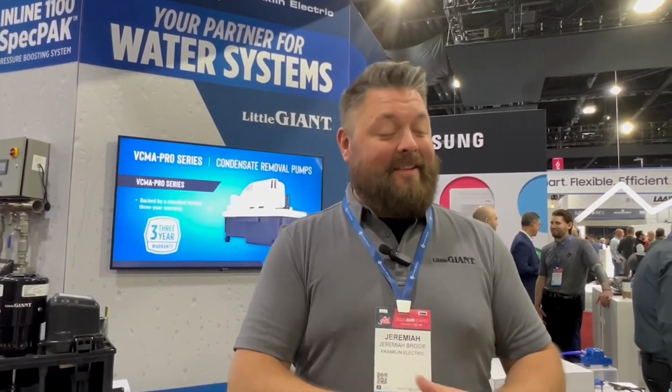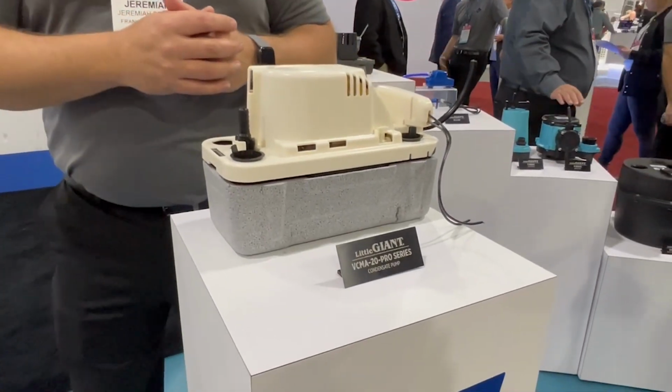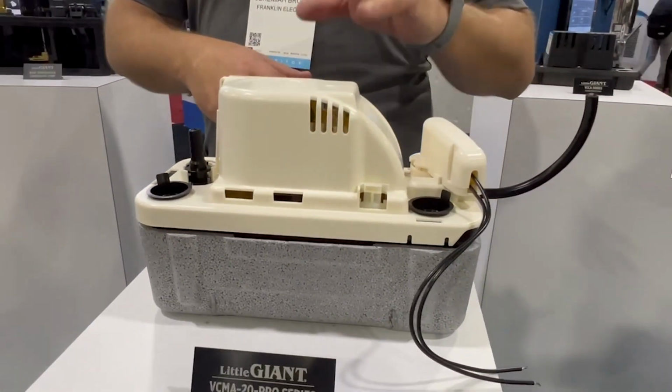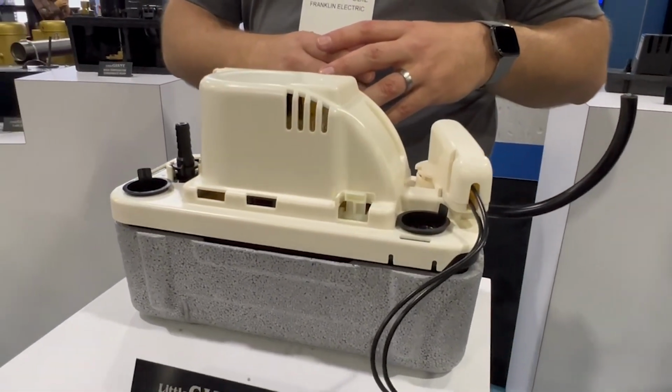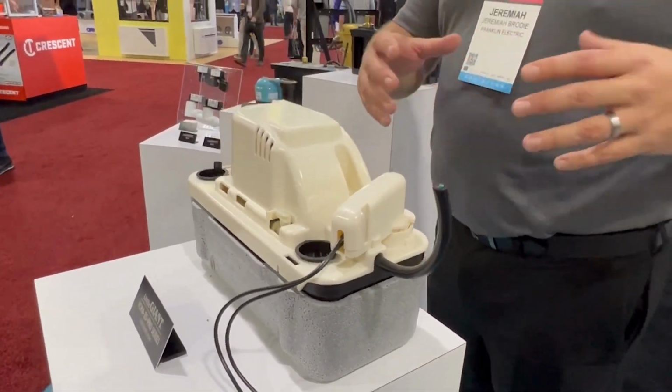Oh, our hottest product, I do have to really highlight the VCMA Pro. So we're introducing it this week actually at AHR, and this is going to have a lot of great features. It's a 1/30th horsepower condensate removal pump. It also features an external test lever switch, so you no longer have to fill that tank up with water to test to make sure that it's operating. And we also have an overflow detection safety switch that can either be wired into the unit that's powering it, as well as an alarm system.